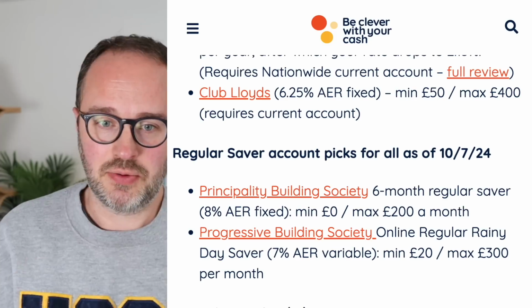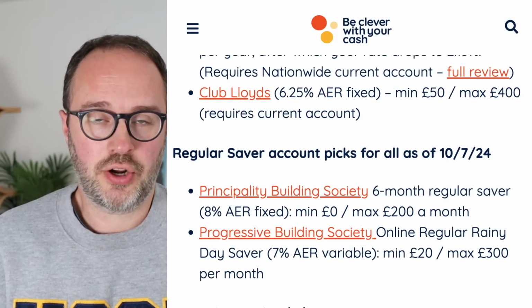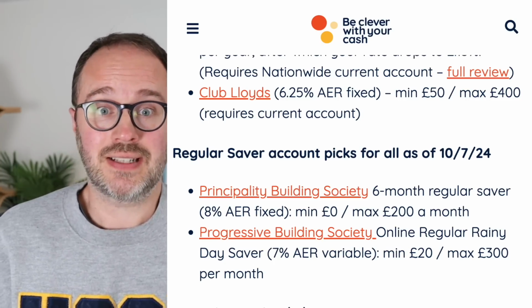However, the limitation with this one is it is just for 6 months. So interest-wise, you're only looking at getting about £29, something like that. But that's still more in that space of time than you'd get elsewhere.